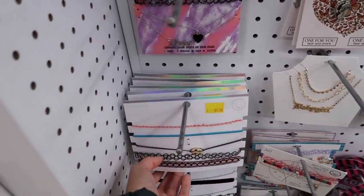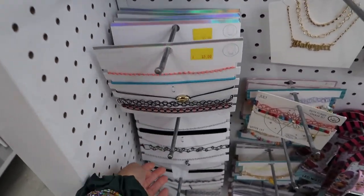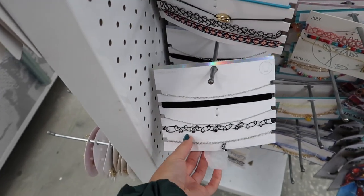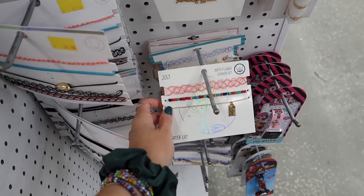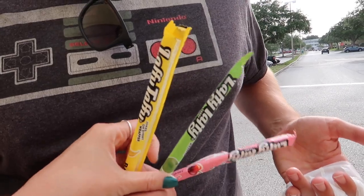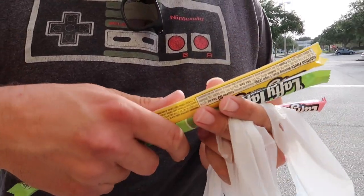They usually have some pretty darn cute chokers and necklaces and stuff like that. Actually, they have a lot of really good stuff here at Five Below. I don't know why I haven't been shopping here more in the past, but that's okay. We can make up for lost time. We got some Laffy Taffy. Awesome if you want candy and a joke.